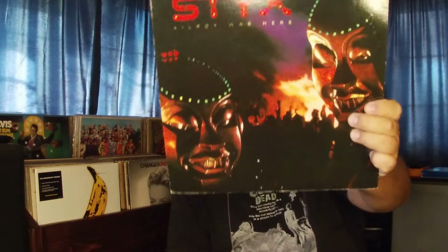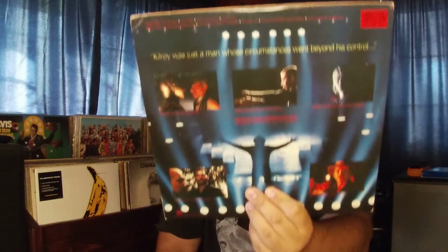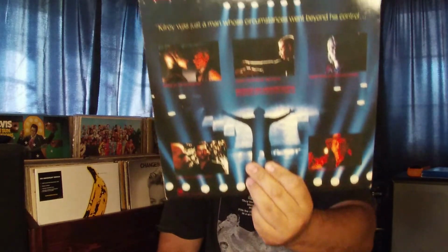Obviously, Mr. Roboto is kind of like the big song from here. And I'll be honest with you, I haven't heard the whole album. I probably should give it a try because I heard the album's okay. But yeah, Kilroy Was Here. And there's the back of it. So you can see them doing the whole musical part of it.